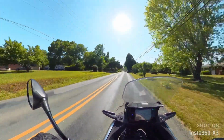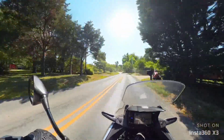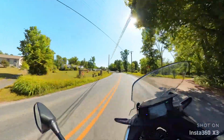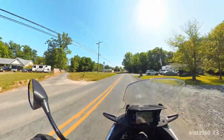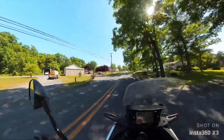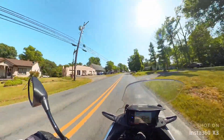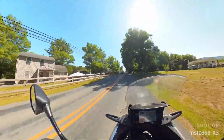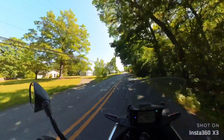Something going on up here. Looks like somebody cutting grass. Yep. Right in the damn turn. Don't know how dangerous that is for motorcyclists and bicyclists in general. It is against the law.